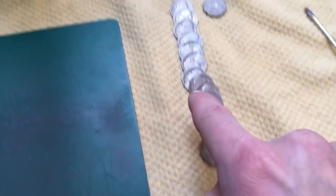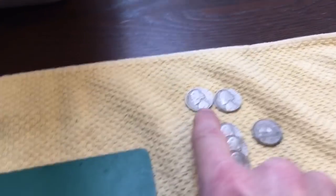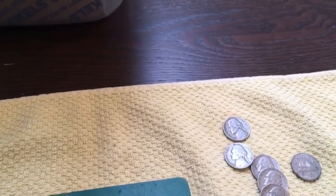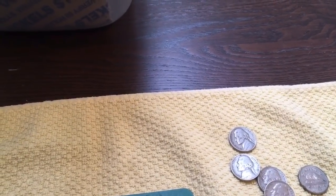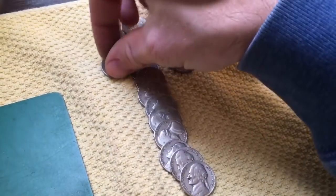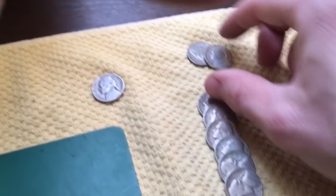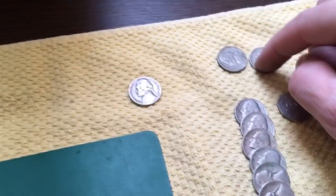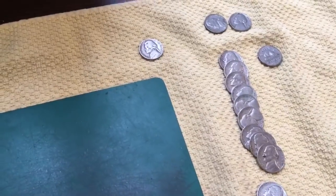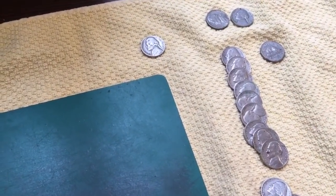These are pre-1955s plus a 1939, and then we had a 38 in here somewhere. Not sure where, oh, here it is. Here's our 1938. So we had a 38, a 39, and then 40s and 50s, and we did find one foreign, a 1983 Canadian. So I'll probably grab another box and combine that with this hunt, and let's get to that right now.